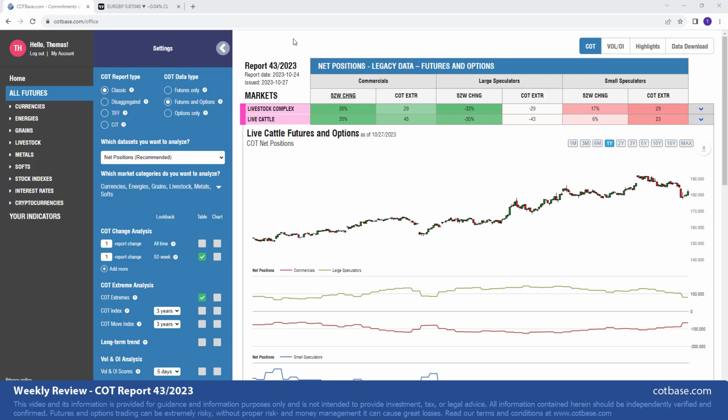Today we're going to be analyzing the 43rd Commitments of Traders Report of 2023, and as we always do, we shall start off by looking at the largest changes in commercials net positions. We are of course analyzing the classic, or as CFTC calls it, the legacy COT report type, and the combined futures and options data.